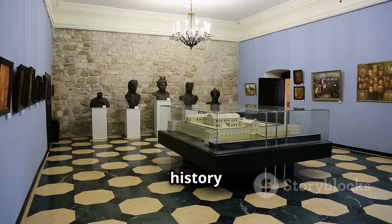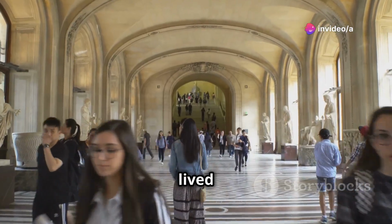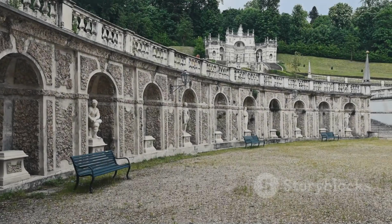It showcases the history of the palace and the Bourbon dynasty. Visitors can learn about the construction of the palace, the lives of the people who lived and worked there, and the significance of the San Leucio complex.